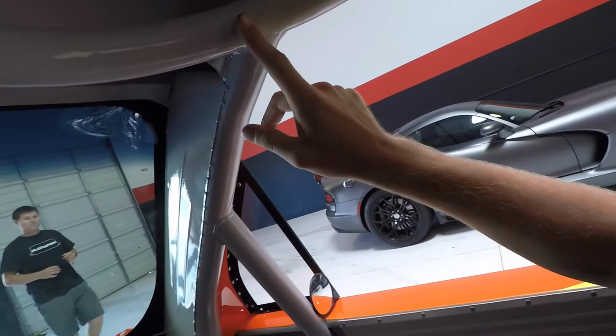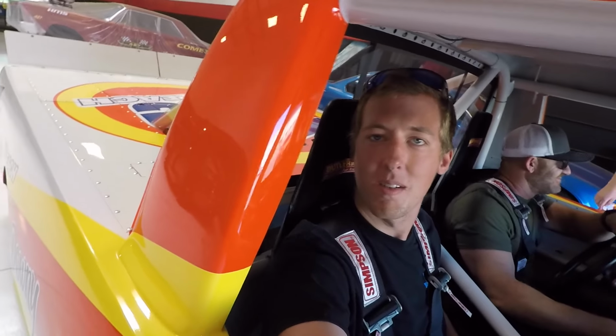You guys can actually see where his crossbar was. Remember how we took mine out? He had one in the same spot. Yeah, bro, we're NASCAR trucking it. Woo!